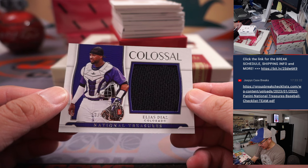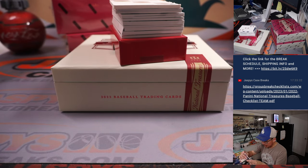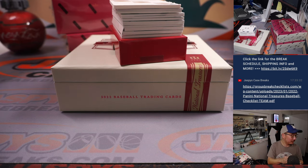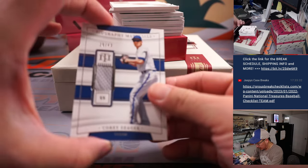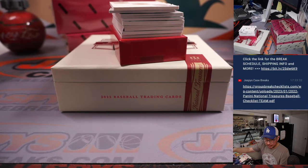We got Elias Diaz, 13 out of 99 for Colorado. Rockies are a number block team, so that goes to Colorado 3. Greg with the number 3. Got Corey Seager, 29 out of 49, Rangers edition. Texas Rangers, that'll be for Joshua.